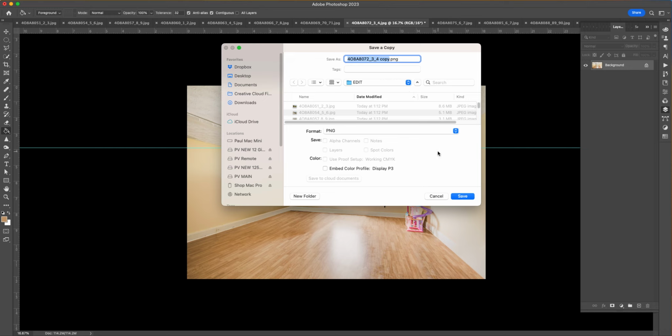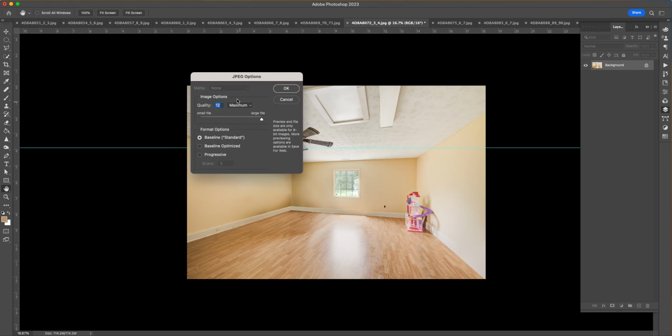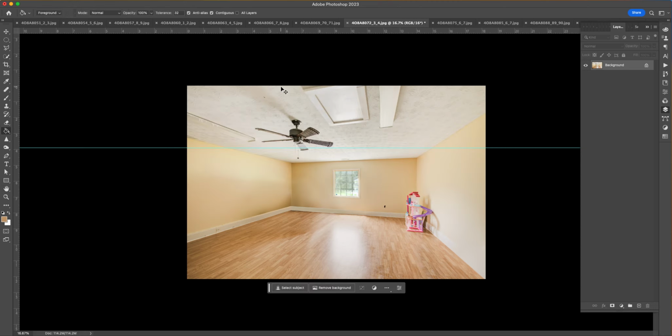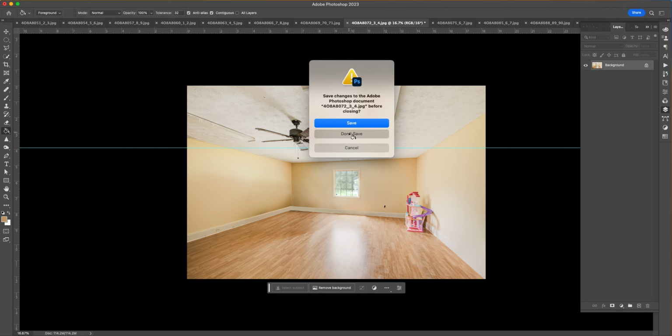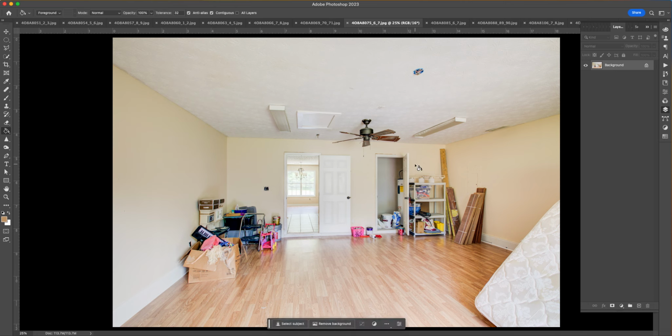So let's save a copy of this. Remove copy. Make it a JPEG. And hit save. Replace. So that original image is gone forever. Excellent job, Paul Perdue. Excellent job. And let's see. Wow. Now let's do this side.